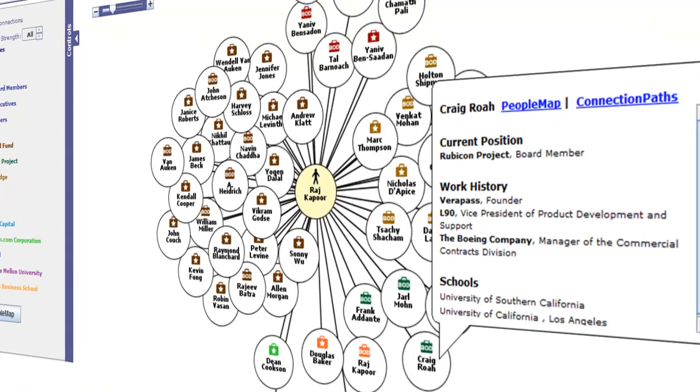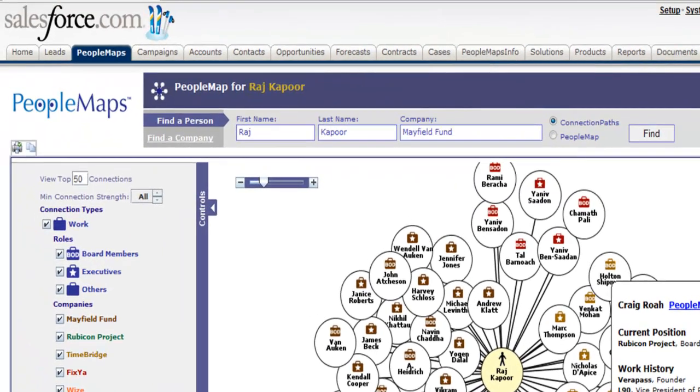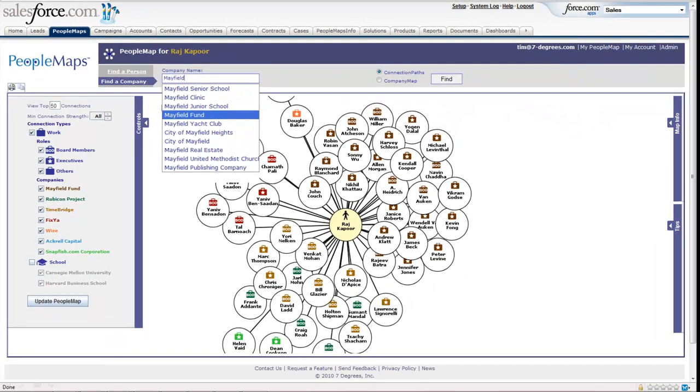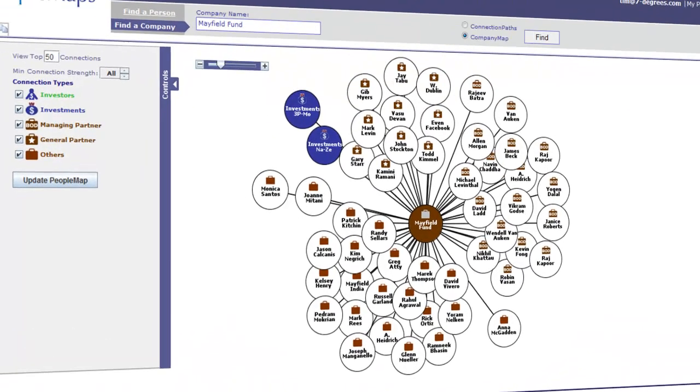Now that I've done my research on Raj, I want to look into Mayfield Fund, the organization, and see what I can learn. I click on the Find a Company link up at top, and I start to type in Mayfield. Lo and behold, here comes a list of our public data sources showing me all the Mayfields in the system. I click on Mayfield Fund, and up comes the company map for Mayfield.